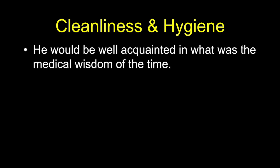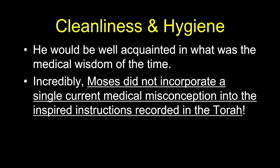You say, well, that's pretty wild. Yes, you can always look back on any culture and sort of smile at their beliefs. But in any case, this was their belief. And here's the astonishing thing: when he led the nation Israel out from Egypt into the wilderness and was given the Torah, one part of which, of course, is the book of Leviticus that we're dealing with, not one of these bizarre presumptions crept into the work.